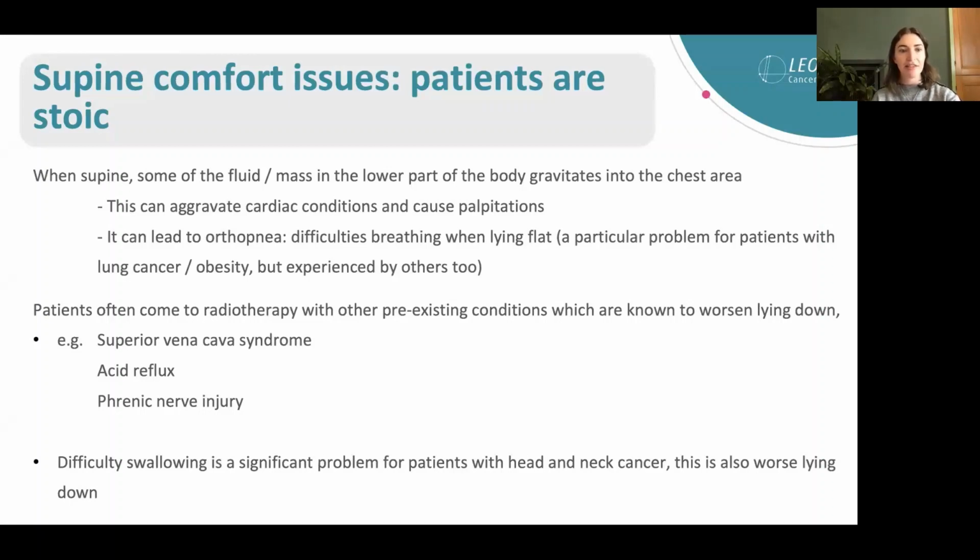And the three conditions shown here, such as acid reflux, all worsen when people lie down. So the last point on this slide is for patients with head and neck cancer, because we know that it can be very difficult for them to swallow. And again, this is something that's made worse when they lie down.